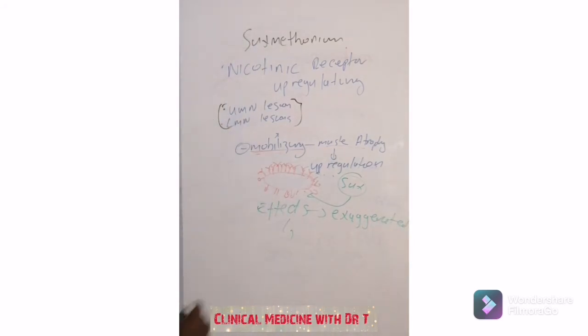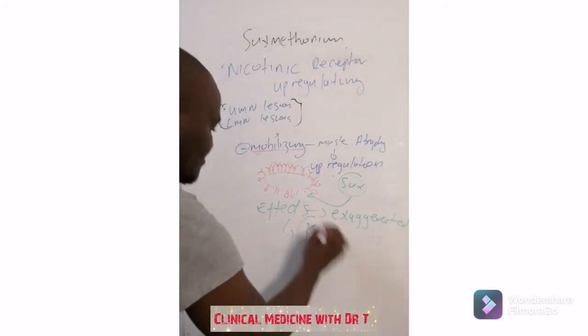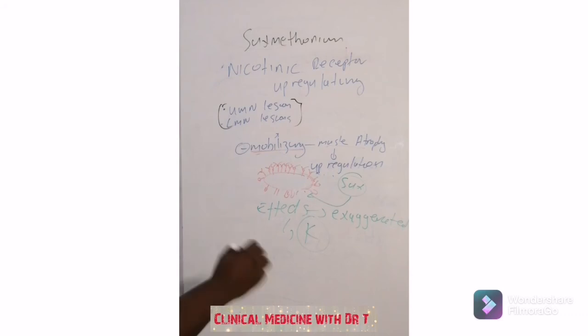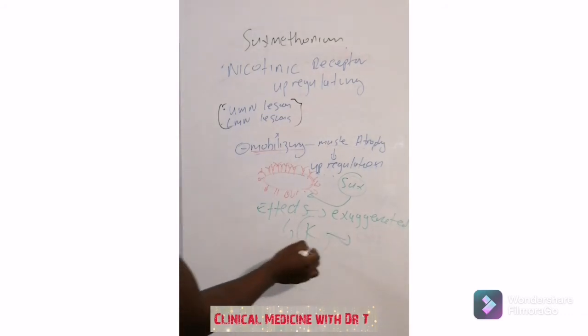Now, the effects that will be exaggerated are, I should have discussed the side effects of Sux. I don't know why I forgot about it. It was supposed to come before this video. Basically, your hyperkalemia will be very hyper. Your fasciculations will be very exaggerated. We'll talk about these side effects, but this patient is likely going to die from hyperkalemia.